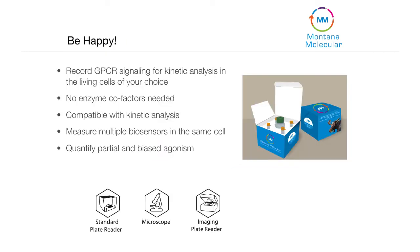Here's a few reasons to be happy. Now you can record GPCR signaling for kinetic analysis in the living cells of your choice.